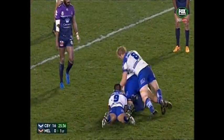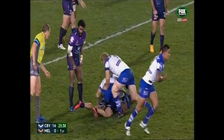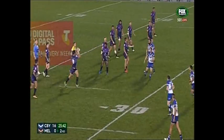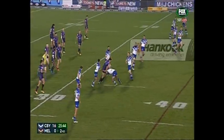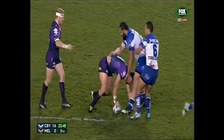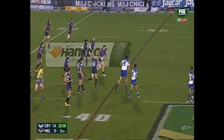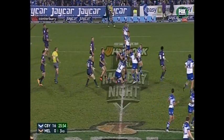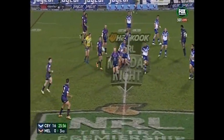Yeah, and they're playing great field position footy, the Dogs. The last couple of times they've been down this end, they haven't been able to finish off their sets. And 16-0, Melbourne Storm, if they're able to come up with a try, keep the Dogs at 16, well, they'll be quite happy with that. There's still plenty of time left in this half as Bromwich looks to offload and does. Gives it to Hinchcliffe.